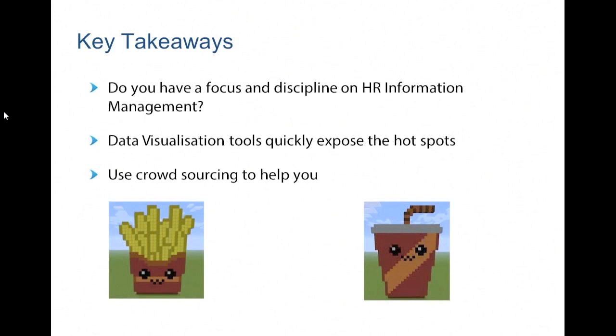Okay, so key takeaways, I guess, today. We've covered a fair bit of area around HR information management, but to me, the key takeaways are: does your HR payroll department have a focus on HR information management? And, we mentioned this, what gets focused gets fixed. I think it's the responsibility of HR systems and the operations teams to make HR information management a focus, to come up with a discipline and policies and an attitude about what's important in that department.